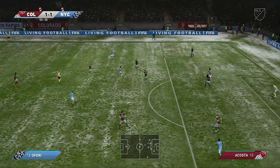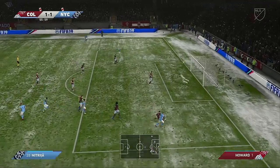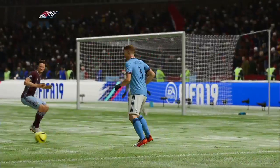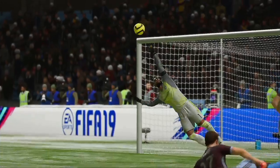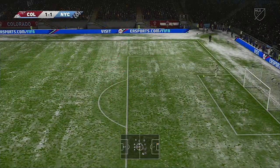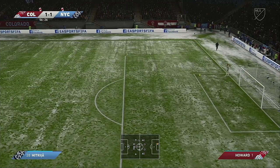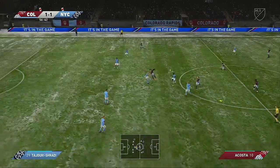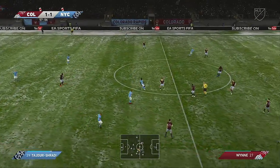Matarita. Shot on! He's put it over. Yeah, nothing wrong with the contact, the power, but accuracy just off. Good reading of the play, anticipating the pass.